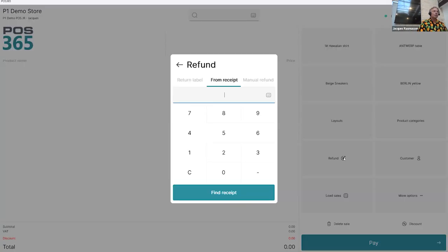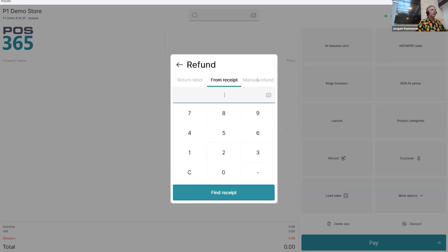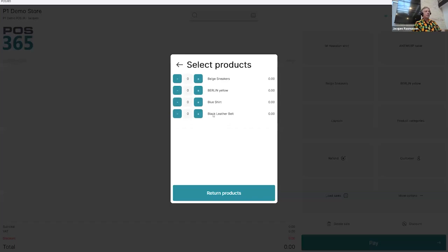I'll show you that we can also, of course, do refunds, either from the return label, from the receipt, or completely manual. If we do it from a receipt, I can look up the one I just made. Say that they don't have the receipt along with them, but you want to be nice to your customer, then you can always find it in the system. That's what I did now. I just made it, so that was easy.